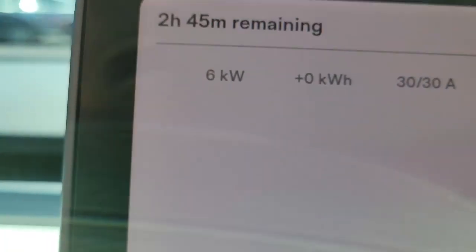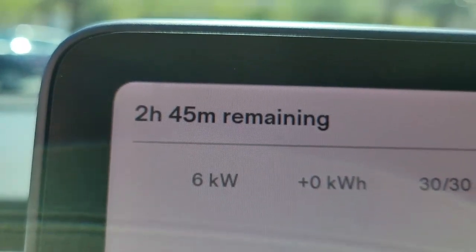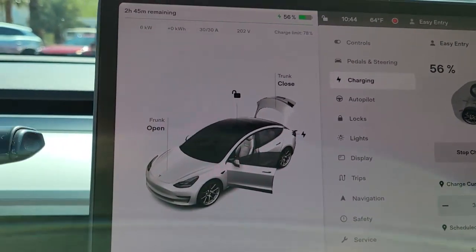So to get it to whatever I just set it to, 78%, it would still take you a little while to stay here, but we're going to grab the juice because it's free and I have to go use the bathroom. So put this on to PlugShare and get that all updated. So the next time I see you guys, we'll be back at Beatty supercharging. See you in a little bit.